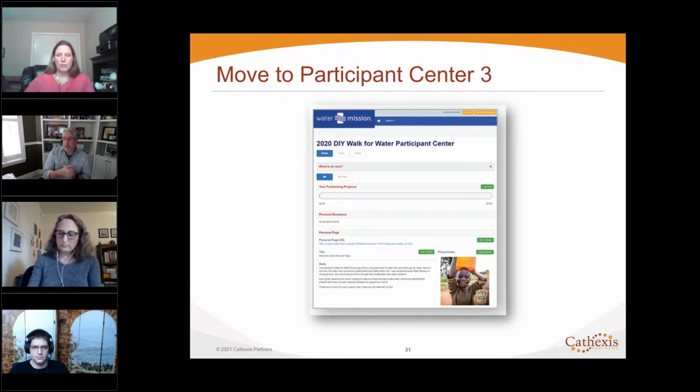Things you can do in PC3 that you can't do in PC2: participants can crop images. If you allow them to, they can update their participant questions. They can move between team memberships. That was a huge thing that they could never do before. Now in PC3, that is an option, and a lot more freedom to customize your participant center.